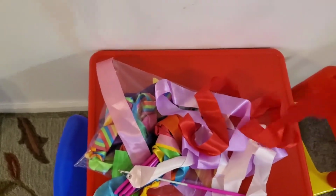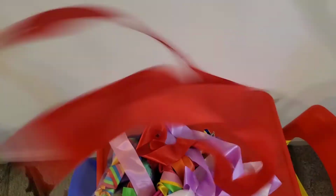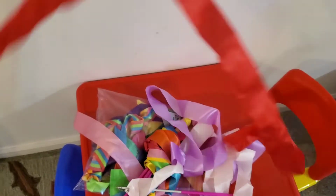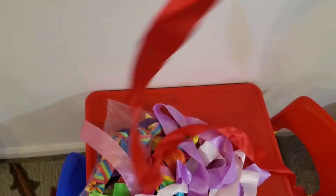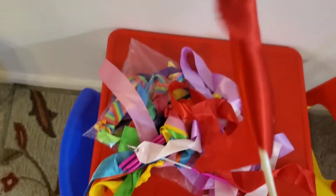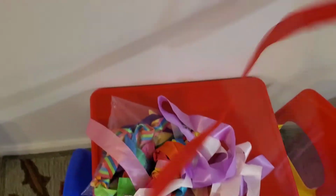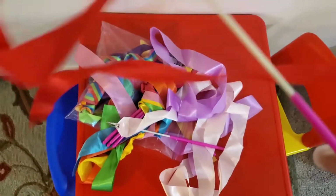Okay, so the next thing on my list is this. These are ribbons, and they are for dancing and all kinds of beautiful motions. They come in different colors. You can get these from Amazon, from online, from the dollar store. You can use streamers. You can use all kinds of ribbons. But I like these. These are very durable. And the kids just move them and dance around and all kinds of fun stuff.